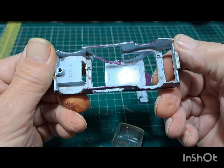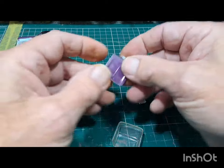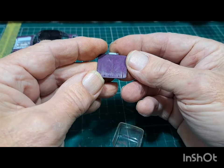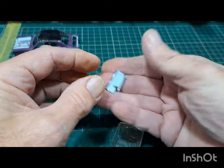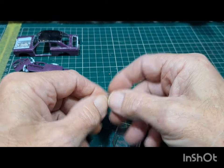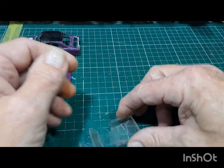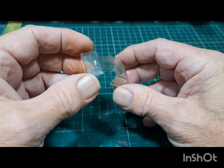It was the pale blue one. But I don't know, we're not going to do pale blue. It's a boring colour, isn't it? Bonnet. Boot. Okay. We're not going to do Escort Mexico or RS whatever. We're just going to do a plain ordinary working man's Escort.